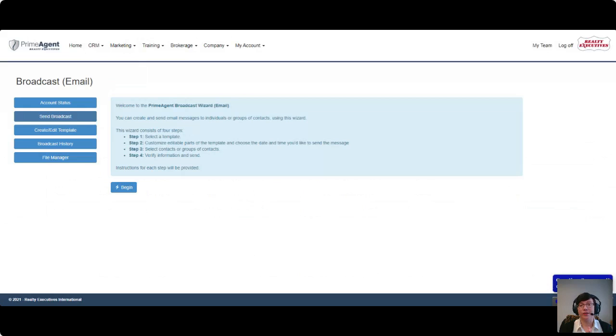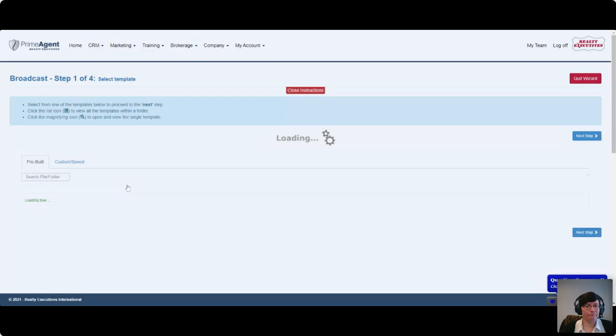So you really can use this for multiple emails that you want to send. If you want to send out your own e-newsletter, you don't want to use what's here, you want to make your own, you can certainly do that as well. So I'm going to hit begin, and I'm going to go through these four simple steps to send out my newsletter or my free broadcast.